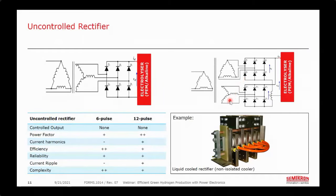So you see here on the right side, I show you an example of a stack we realized in the past for different applications, but that could be a nice fit for the DC power supply for electrolysis. This is a liquid-cooled rectifier.